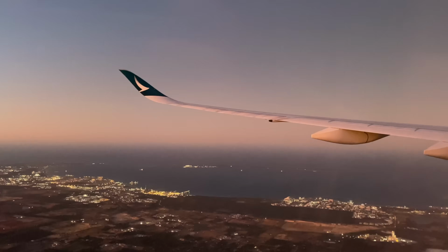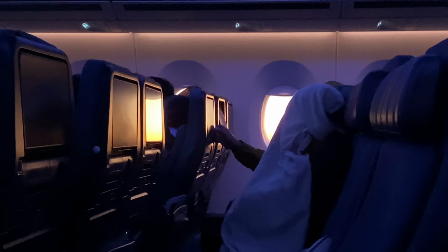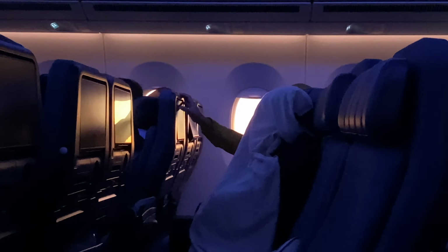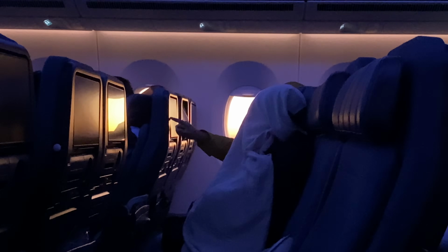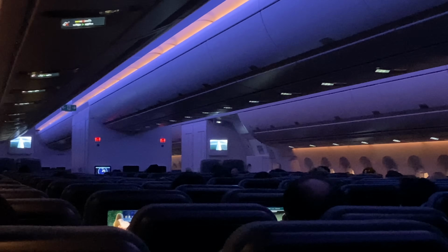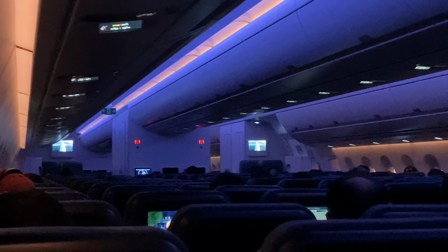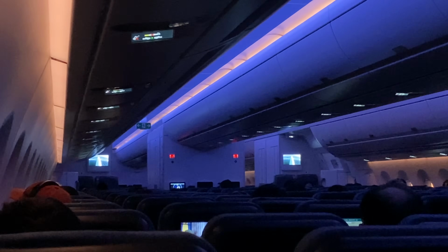Cathay A350-1000 has some of the best economy seats out there. The recline is really comfortable and ergonomic. The headrest is really good as well, and I absolutely enjoyed the double seat back padding. Prior to this flight, I flew Finnair from Helsinki to Hong Kong in economy comfort, and although economy comfort had more leg room, that seat didn't have double seat back padding, and I really felt the difference. It's so much nicer on your back and you fall asleep easier.